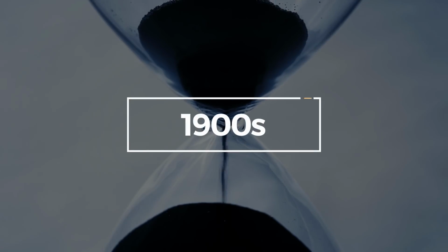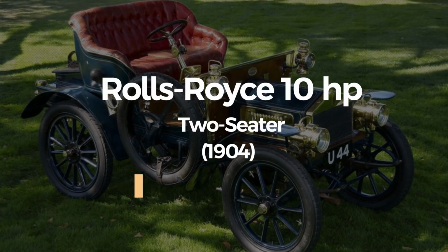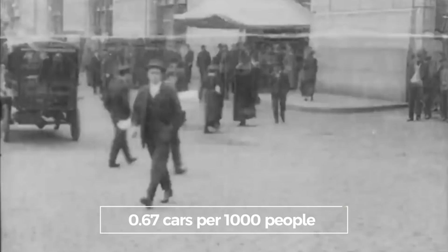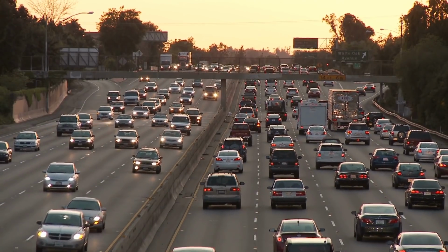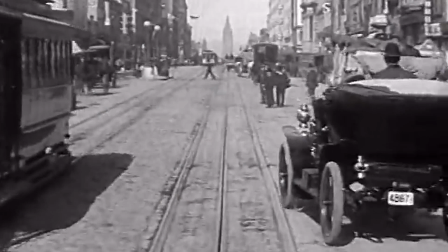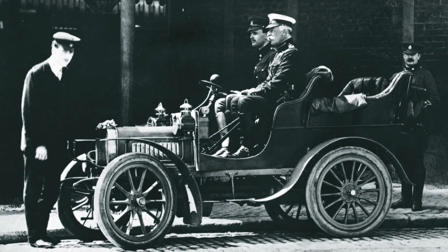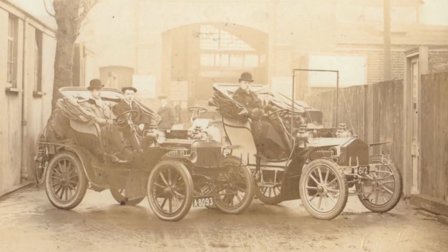The 1900s: Rolls-Royce 10 HP two-seater, 1904, $7,254,290. In 1904, there were 0.67 cars per 1,000 people in the United States of America. For a bit of reference, today there are around 1.88 cars per household. What is now a necessity was once a luxury, only attainable by the wealthiest of individuals in America. And the Rolls-Royce 10 HP two-seater was a vehicle that only the wealthiest of the wealthy could actually afford.